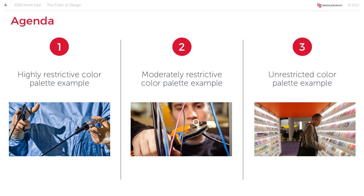I'd like to take you through three project examples today of how our approach to product color selection can change at Bresslergroup. In the first two examples, I'm going to briefly illustrate how color options can be highly restrictive in the field of medical devices and moderately restrictive in the area of branded industrial tools. My third example is more thorough in the consumer product space and illustrates how we've developed a process at Bresslergroup that makes color selection less emotional and more rational for both ourselves as designers and for our clients.